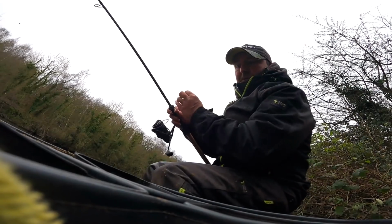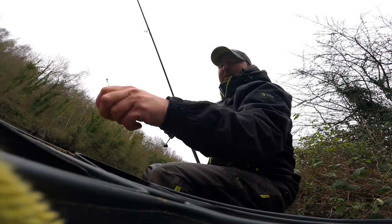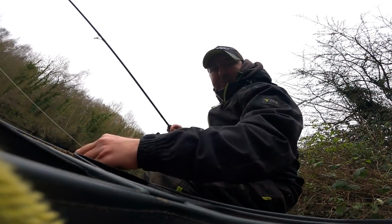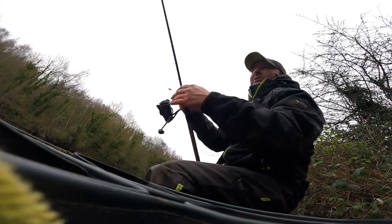a sudden there are little roach topping, and the lads either side of me have started catching roach on the pole. They're not going mad, but they're catching where they weren't catching at all. They're catching odd fish now.